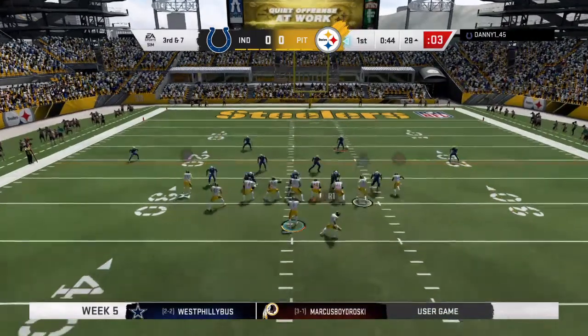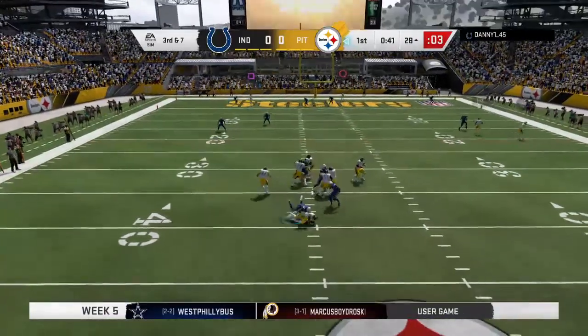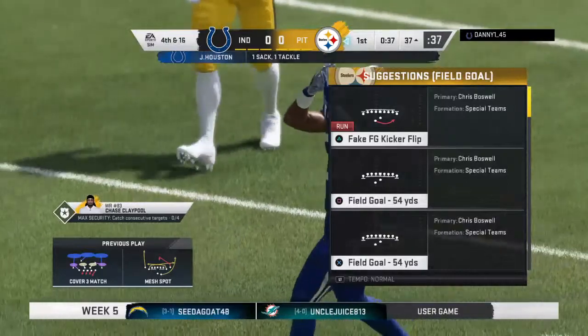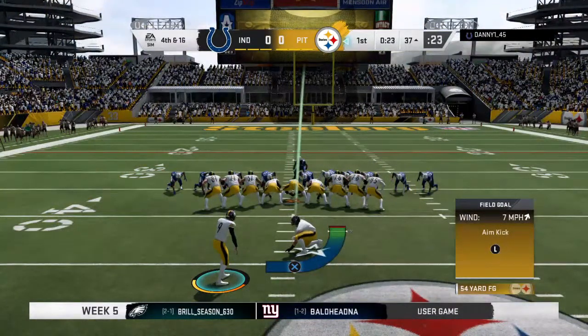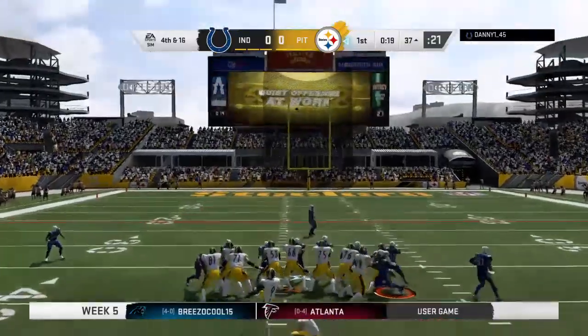Go 58 to Mike. From the gun, Fields. Hit from behind, and he's going to be driven down. It was Justin Houston, the native of Statesboro, Georgia, with a sack. Great job defensively. I think he was trying to go through his progressions, find someone to get rid of the football. Before he knew it, he was on his back.